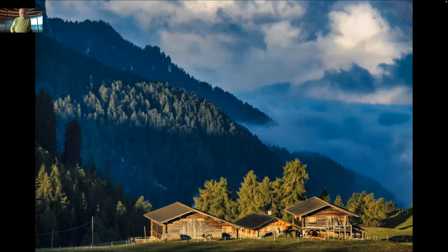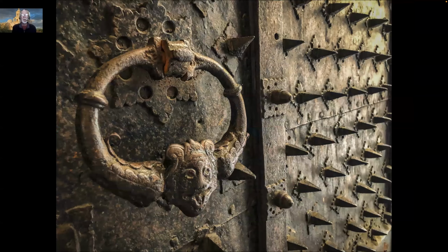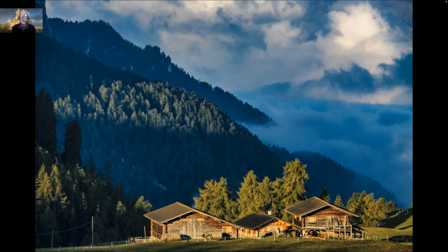And then this is back up in the Dolomites, the other end of the country. Nice lighting. Just sunrise, still burning off the clouds and the fog. Didn't do too much with this, just brought the saturation and sharpening up a bit. The slope of the hills in the background matches the roof of the buildings. And also this has a nice tree line slope. It was pretty cool.